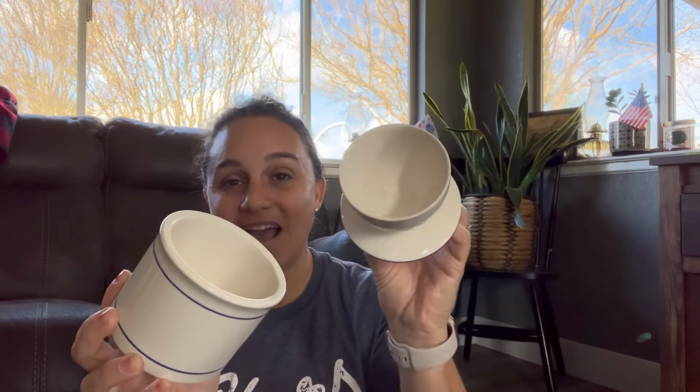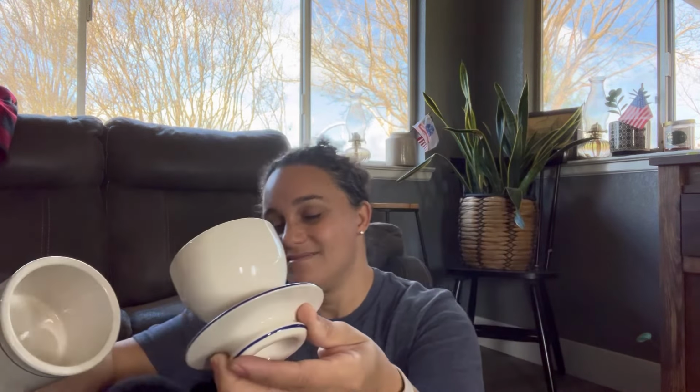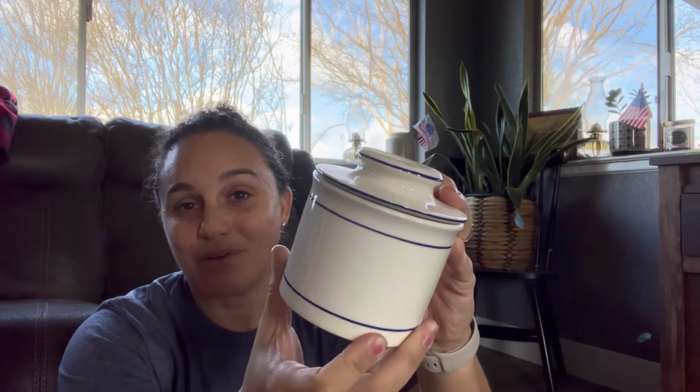I was so excited when I found this. It's a butter bell. I have a butter dish, but this one is super cute. I don't think it's vintage or anything, but again, I love that blue on it with the white.